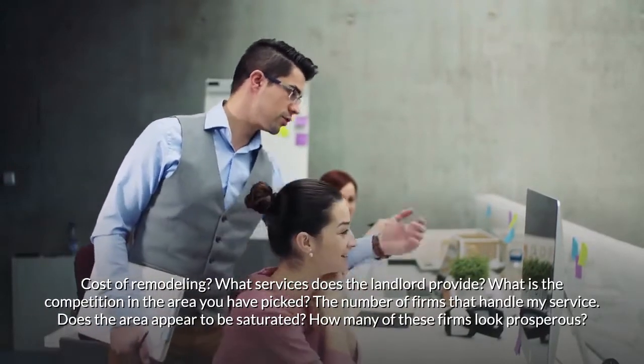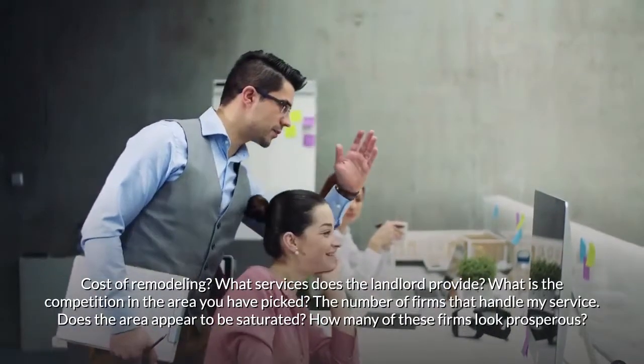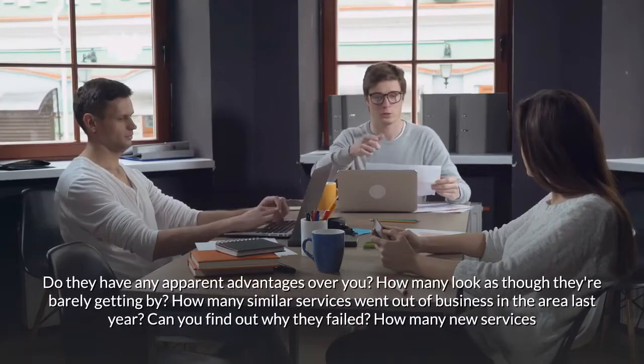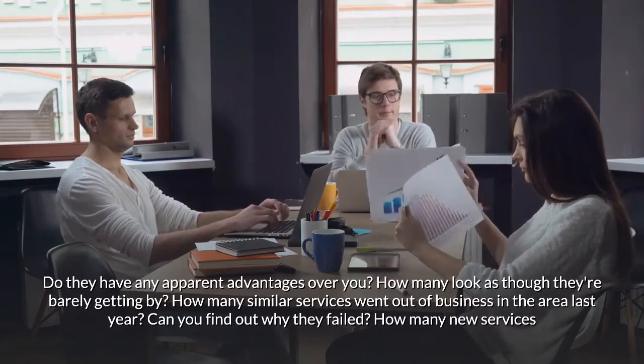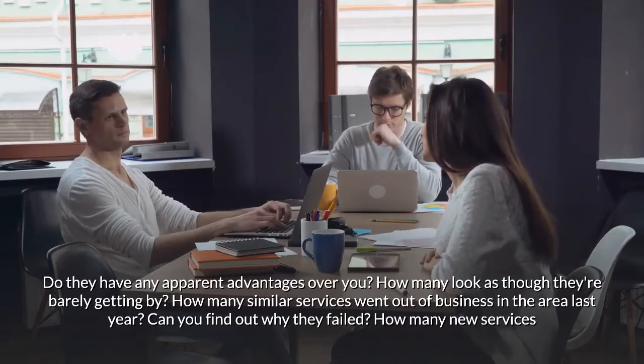The number of firms that handle my service. Does the area appear to be saturated? How many of these firms look prosperous? Do they have any apparent advantages over you? How many look as though they're barely getting by? How many similar services went out of business in the area last year? Can you find out why they failed?